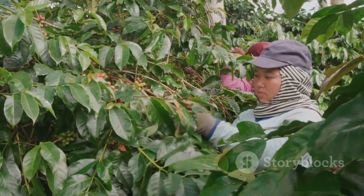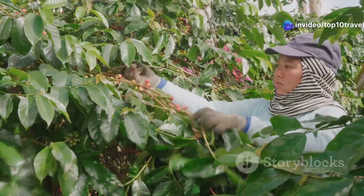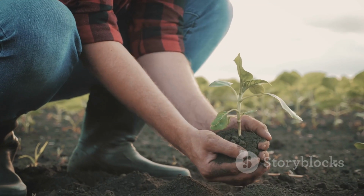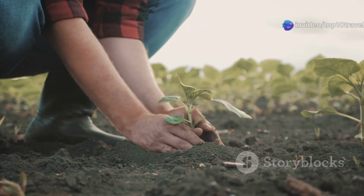Coffee farming is more than just a job for many. It's a way of life, a tradition passed down through generations, a deep connection to the land and its rhythms. The care that goes into nurturing each plant from a small seedling to a productive tree is truly something special, a testament to patience and dedication.